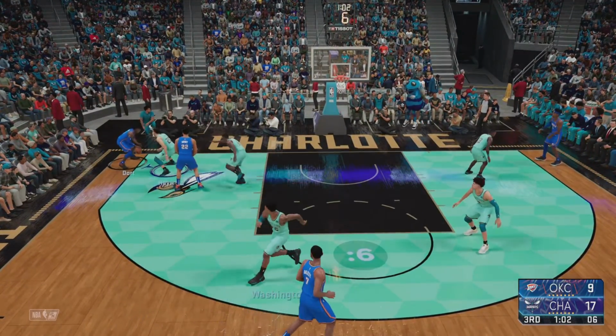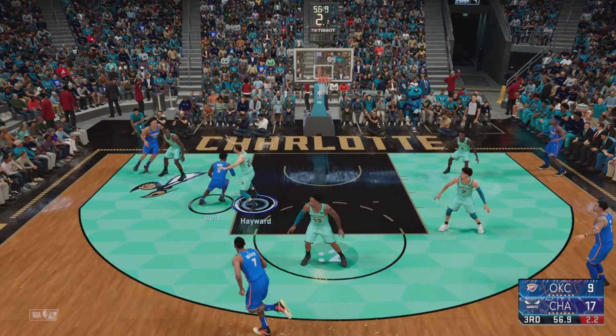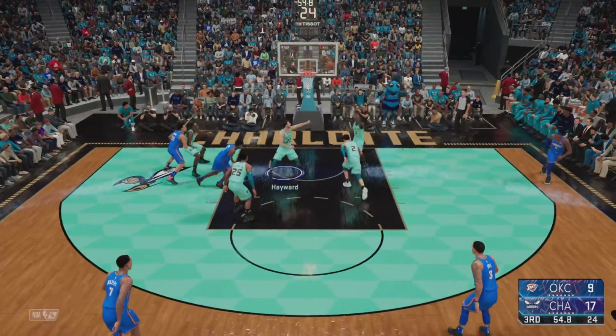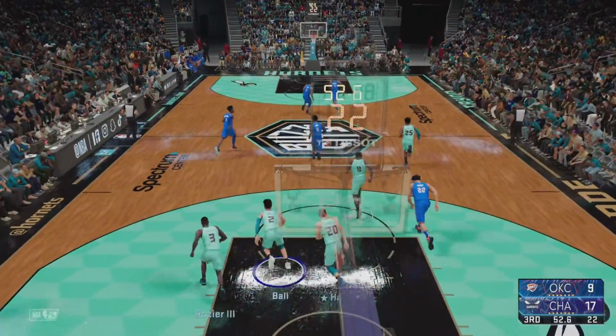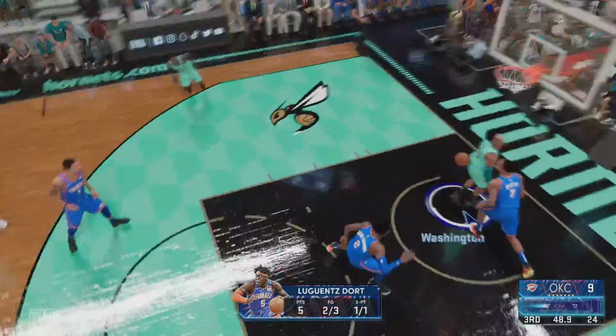I do think LaMelo is on the level of players who can make a few All-NBA teams in their career just because he can do it all. We've seen players who are versatile like Victor Oladipo making it onto All-NBA teams. And I do think LaMelo is one of those players who could do the same.